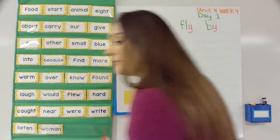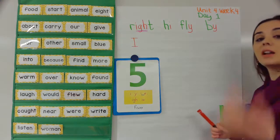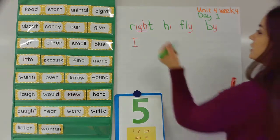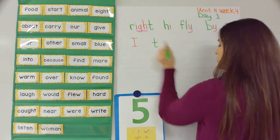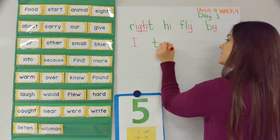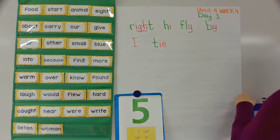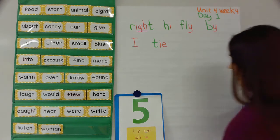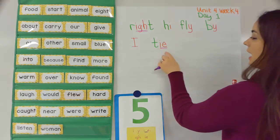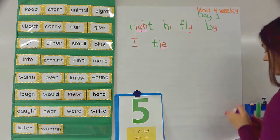All right, next word. Tie. Your turn. I, tie. So this is like you are going to tie your shoes. And then this is an example of I-E saying that long I sound. I, tie.